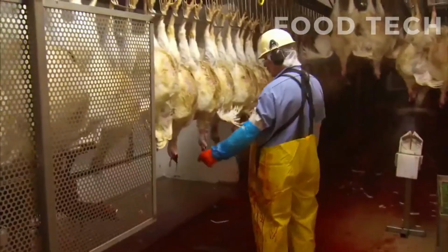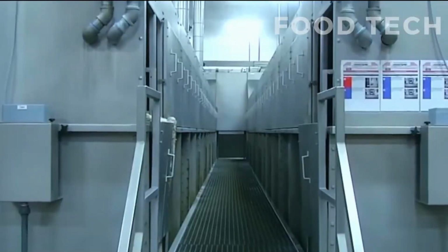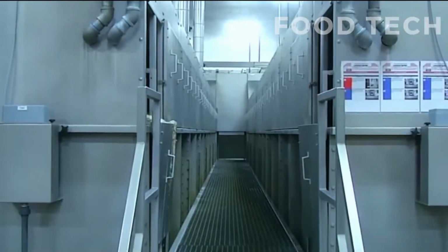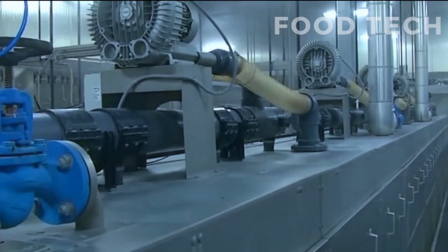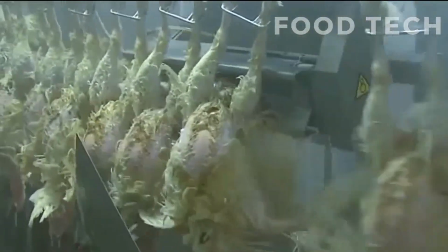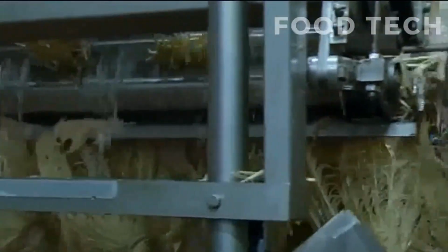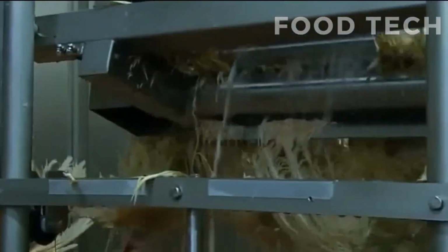After stunning, the turkeys are moved to a feather removal process. This involves the use of mechanical equipment, such as a scalding tank and a defeathering machine, to remove the feathers from the turkeys. The turkeys are submerged in hot water in the scalding tank, which helps loosen the feathers, and then they are passed through the defeathering machine, which uses rubber fingers or spinning discs to remove the feathers.